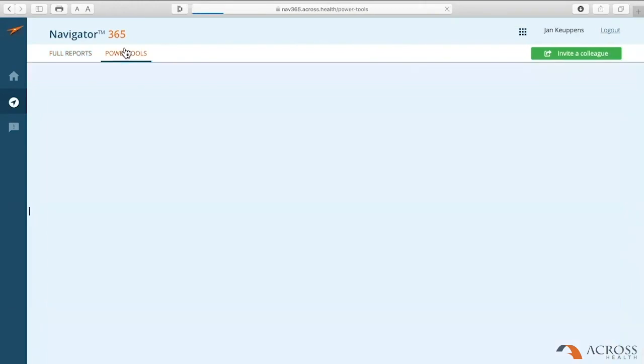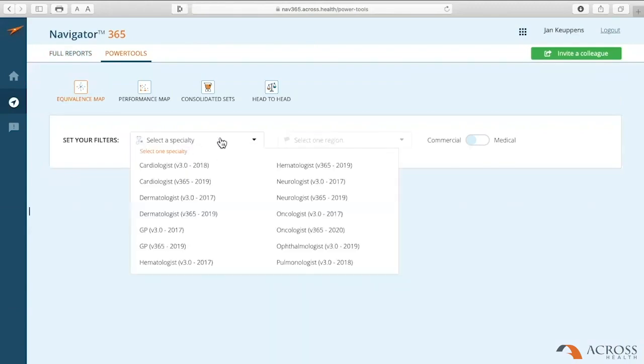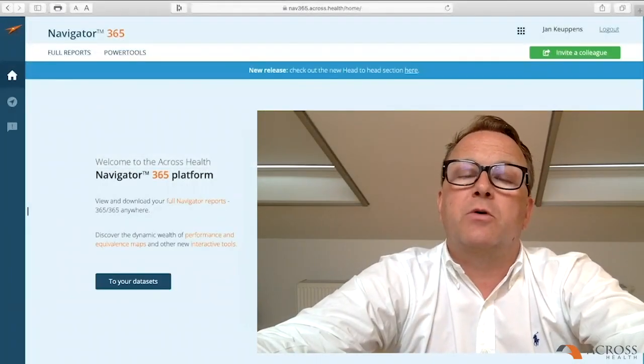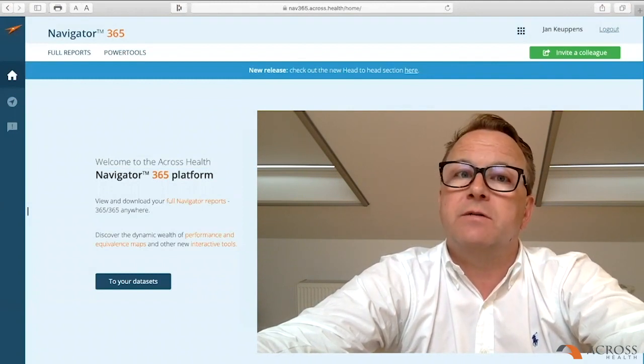In the Power Tools section, I think I demonstrated that you can customize at your own convenience. You can drill down into the data and consolidate or compare data with one another. It offers you a wealth of information and is really far more flexible than working with your traditional PowerPoint or PDF. Now more than ever, it's time to reimagine our customer engagement model. I think Navigator 365 will offer you a head start.